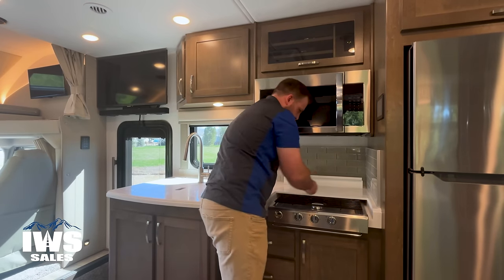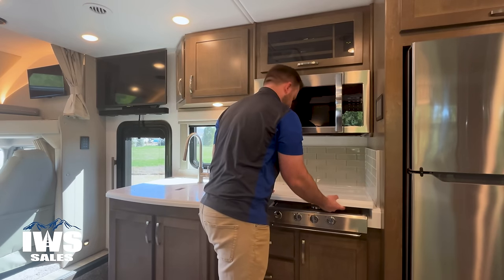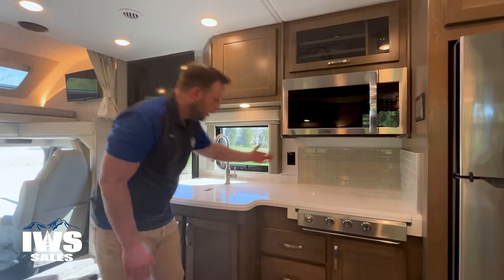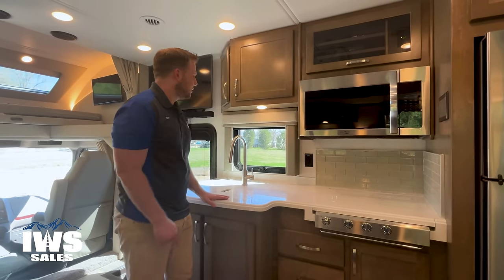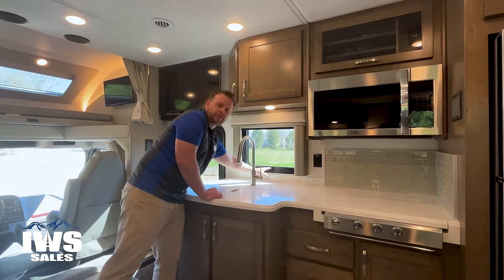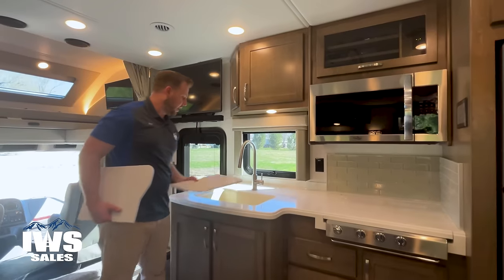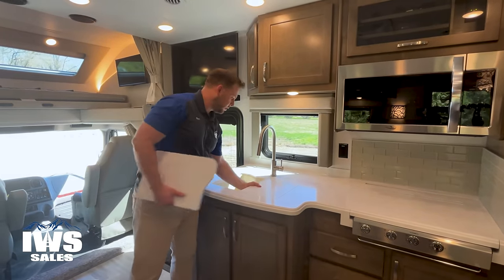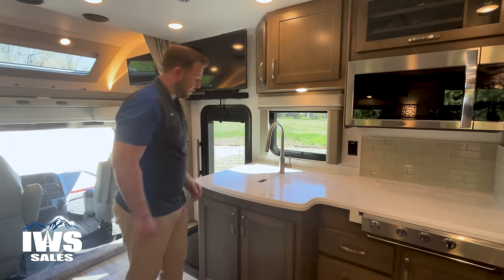But the great thing of having this is that when you don't want to have a stove, you have these nice covers for it to increase your countertop space. We also have two outlets right here for you. We have a small window, so while you're cooking, you can look out the window. This opens up as well. These guys right here are for your sink. Put them here, and you can put those in the storage space if you need to.